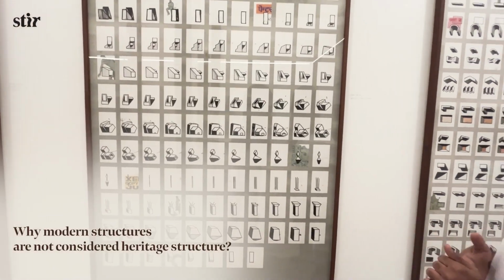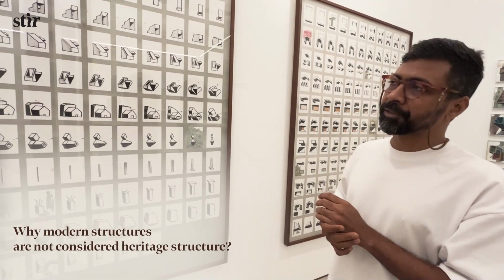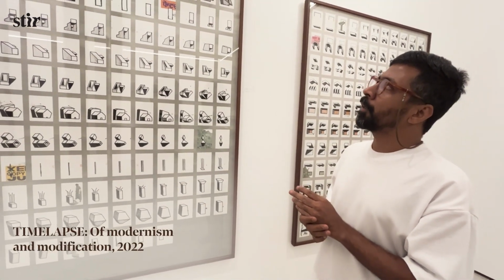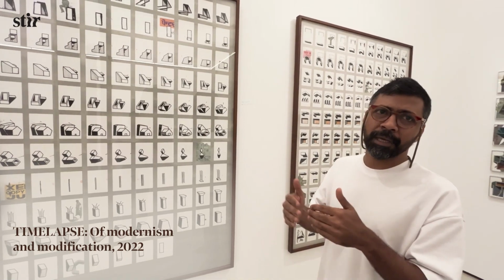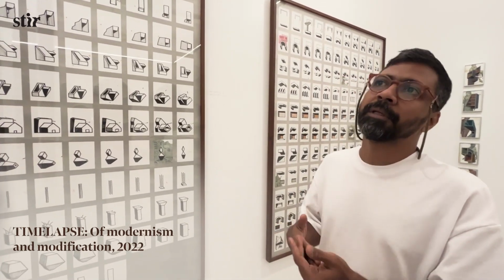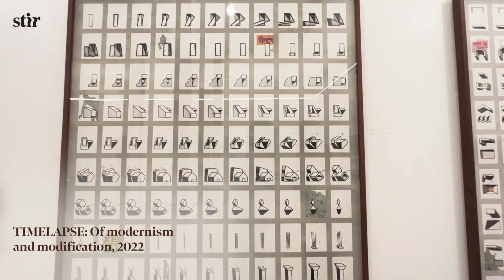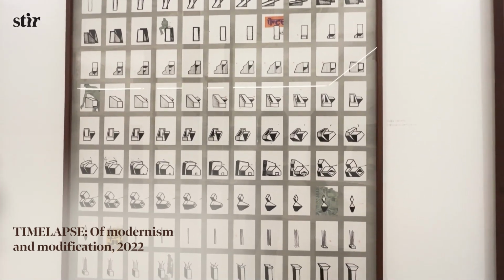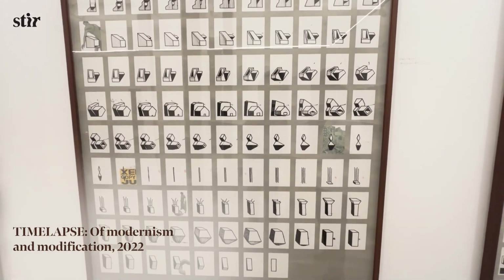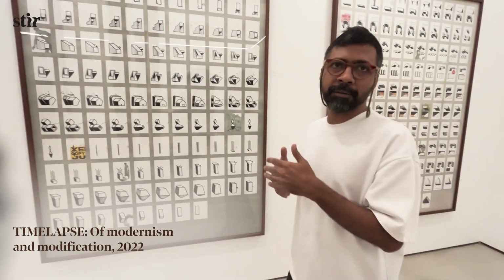This one is called Of Modernism and Modification, and I was thinking about how modernist structures have been demolished in recent time, the most prominent example being the Hall of Nations in Delhi. And how modern structures are not considered as heritage structures because of the time that they were built during. Heritage structures need to be at least 75 years old to get a heritage tag, and those kinds of ideas of demolition and reconstruction and change.